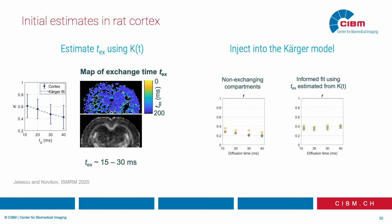Do you know how correlated these parameters are? To each other, you mean? Yes. So this is also something that we've looked at. The most difficult to separate are definitely the fraction and the intra-axonal diffusivity. So they have the highest correlation level. The others are fairly straightforward.